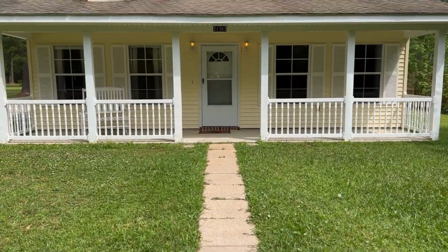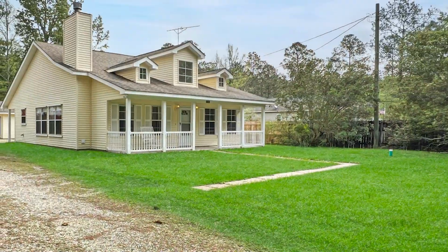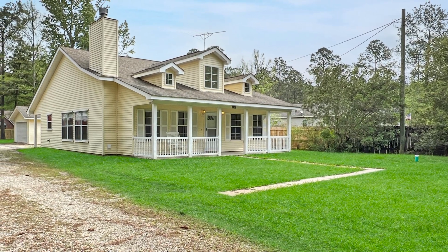I have a charming 3-bedroom, 2-bath home to show you. Lots of curb appeal from the street. You're gonna love this home. Let's go on in and check it out.